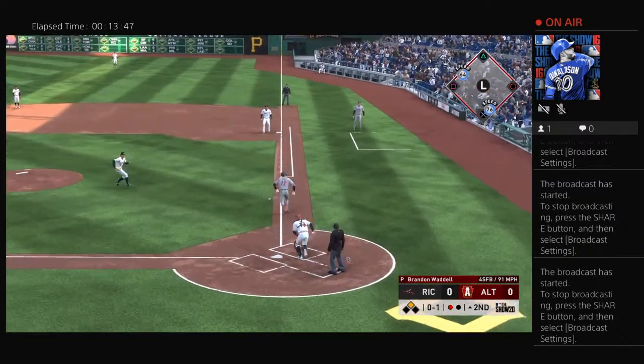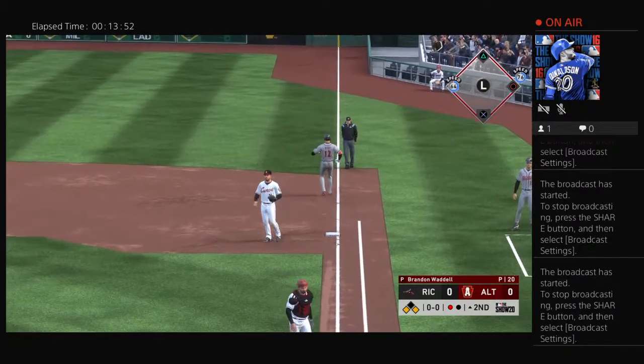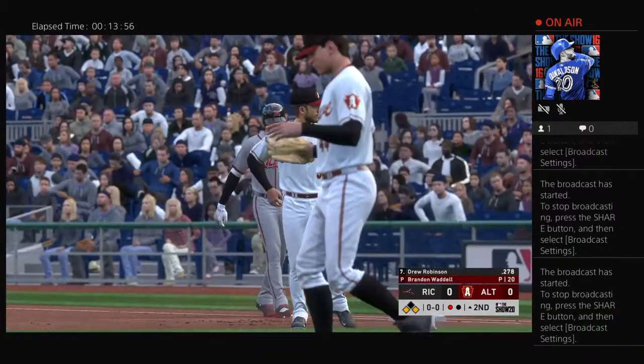Rolled slowly down the first baseline. Throw won't get him at first. An infield single, and it's first and third now. Hey, that's great hustle right there out of the box.